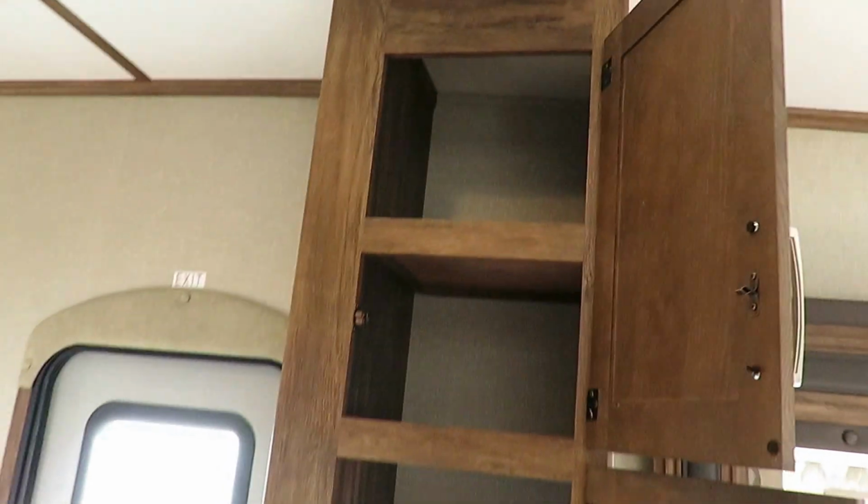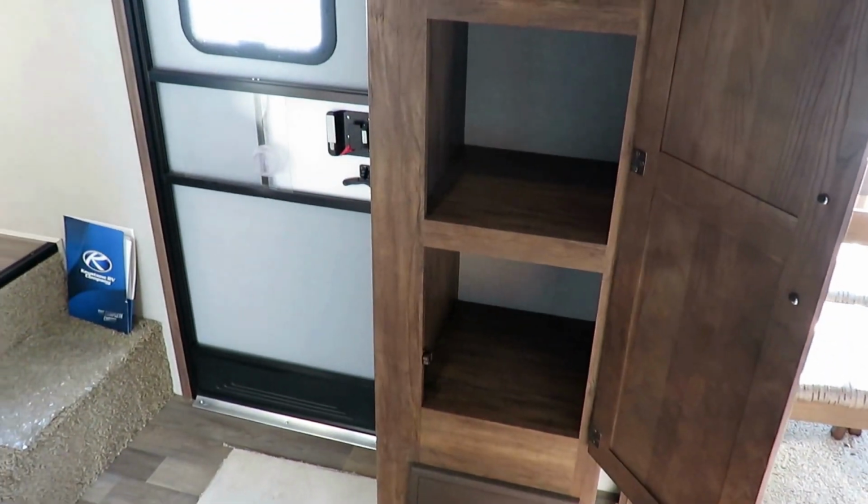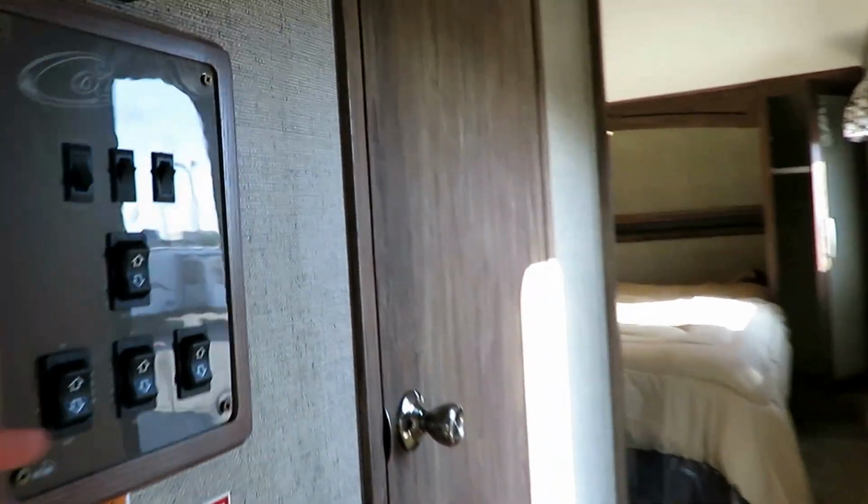Also, a lot of people are gonna say, yeah, but your kitchen pantry space is limited. It is not. It's just not against the wall next to the refrigerator. It's right here, right next to the kitchen. So it's exactly where you need it to be. Again, it makes tons of sense. Moving forward, or actually forward, not backward.